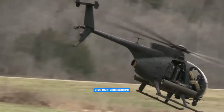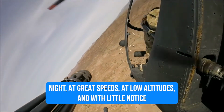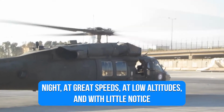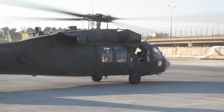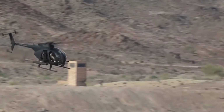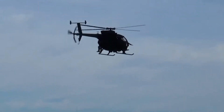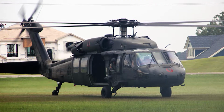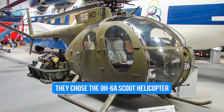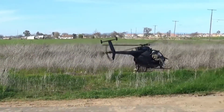Its missions have included attack, assault, and reconnaissance, and are typically carried out at night, at great speeds, at low altitudes, and with little notice. The task force designers saw a need for a small helicopter that can land in the most inaccessible places and can easily be transported on Airforce airlifters. In comparison to other aircraft in the task force, the UH-60A and the CH-47C, they chose the OH-6A Scout helicopter, which became known as the Little Bird.